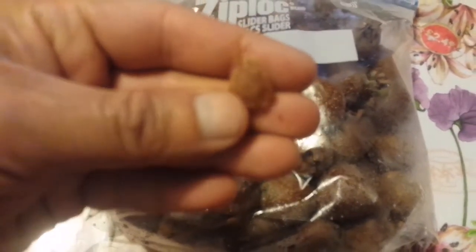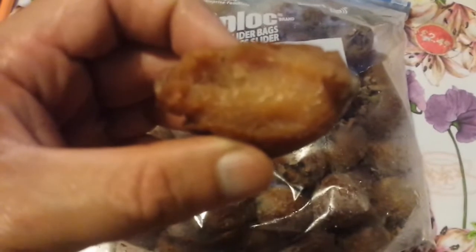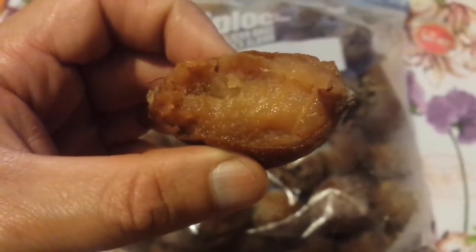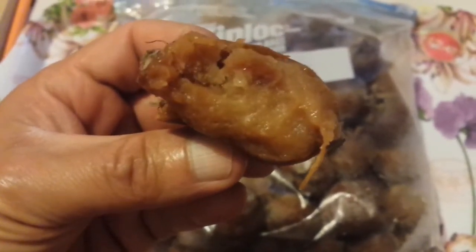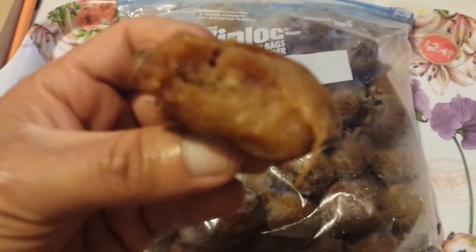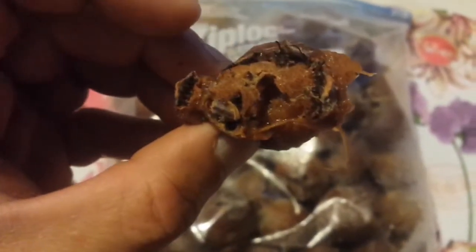This is the pith of it, or a stone. There are several, four or five of these. But this is the flesh of it. It's beautiful, and it looks ripe. The difference between the Iranian medlar and the others is that it ripens directly on the tree, and because the opening at the bottom is not very big, it will not split.